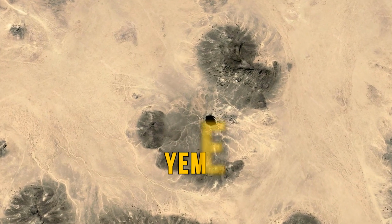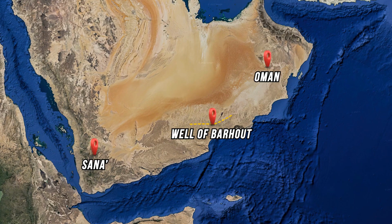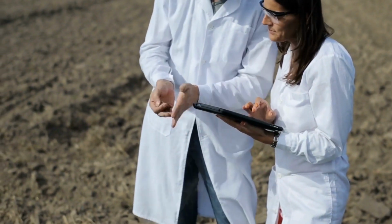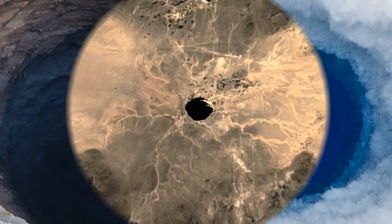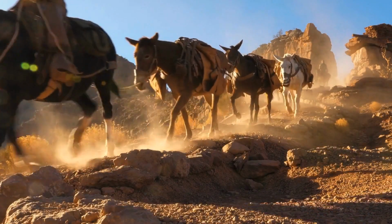All the way in Yemen, an ancient hole exists in Barhout, in the east of the country in the middle of the desert. It's actually closer to Oman than to the capital Sana'a. This hole has puzzled experts and locals. Unlike the holes in Russia and Antarctica, this wasn't man-made. Or was it? It's been around for many years, and the locals try to steer away from it.